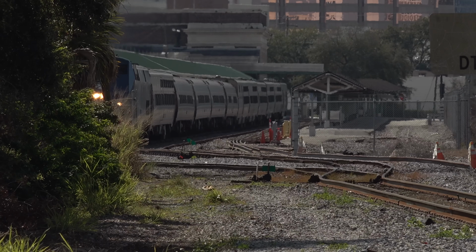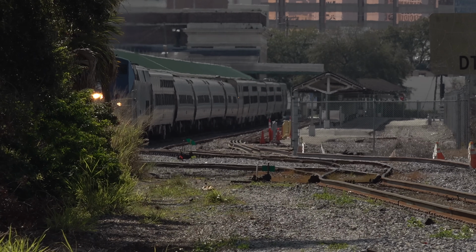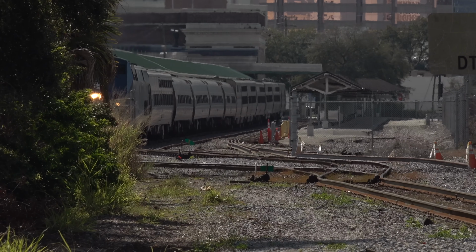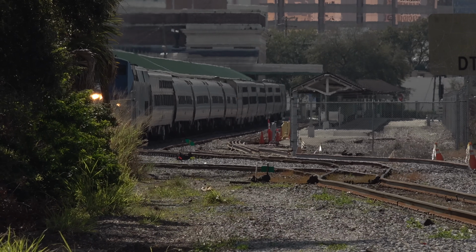That's right, clear up top. All right, head in. We all clear on the side. Let's ride. Runner up. B91 Amtrak is 81 north.